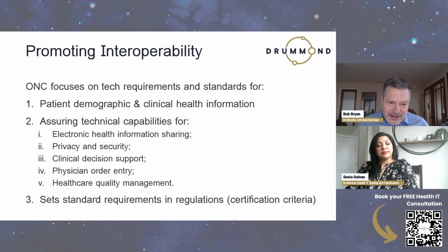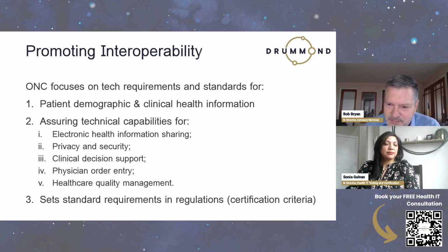So those kind of high-level areas are all brought down into regulations that have very detailed requirements. And those regulations, you'll hear us talk about certification criteria, and Sonia will get into more about that. But the details of what's needed on these particular topic areas is all laid out in the certification criteria, which are in the regulations that have been adopted by the ONC. Sonia, anything else on this that I missed or that you wanted to comment on?